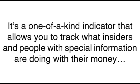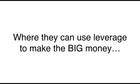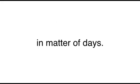It's a one-of-a-kind indicator that allows you to track what insiders and people with special information are doing with their money in real time. You see, a lot of these insiders are sophisticated traders who bet their money in the options markets, where they can use leverage to make big money in a matter of days.